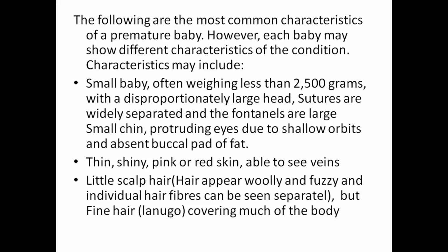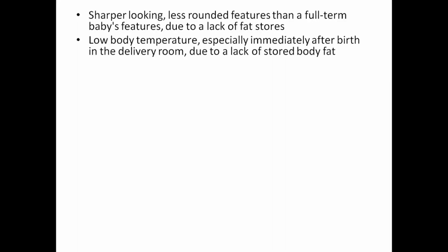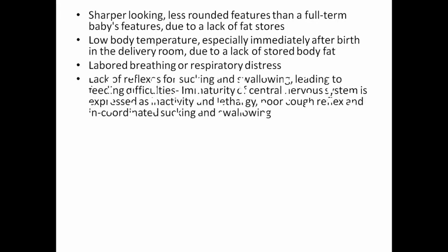But fine hair covering much of the body, lanugo. Weak cry and body tone. Sharpened looking, less rounded features than a full-term baby's features due to lack of fat store. Low body temperature, especially immediately after birth in the delivery room, due to lack of stored body fat. Labored breathing or respiratory distress, lack of reflexes for sucking and swallowing leading to feeding difficulties.